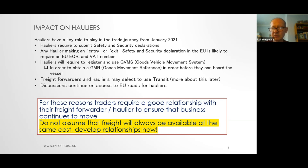And you have to take information from declarations, both customs and safety and security declarations, to populate your GVMS entry, including what's called a goods MRN, a movement reference number. And you need to register for GVMS, again, if you're carrying the goods yourself, as well as a haulier carrying them on your behalf. And from that Goods Vehicle Movement Service, they will obtain a goods movement reference number, a GMR. And that GMR will be needed before the goods are allowed to enter the port. So again, that's something else you need to do.